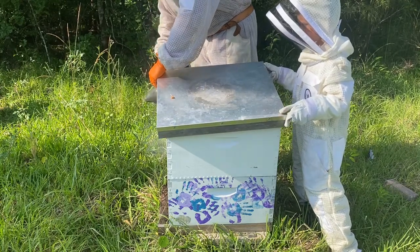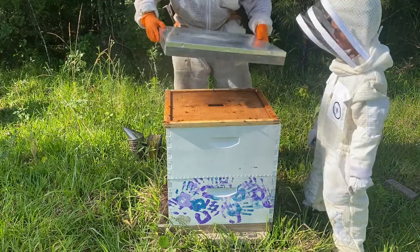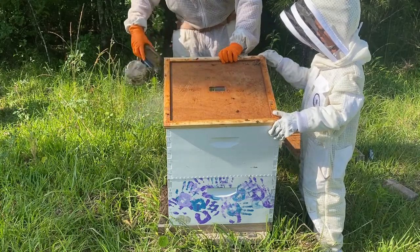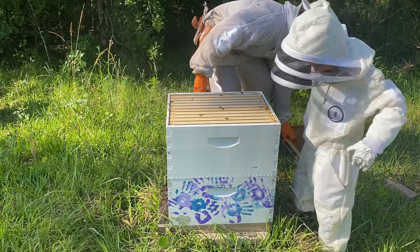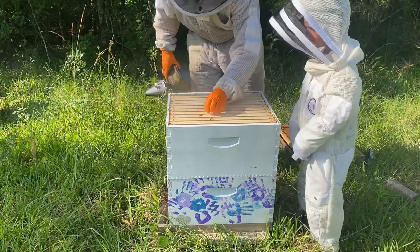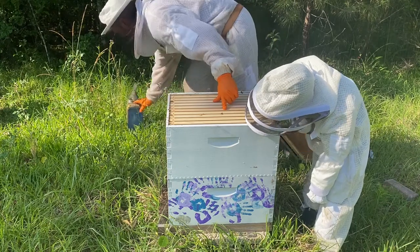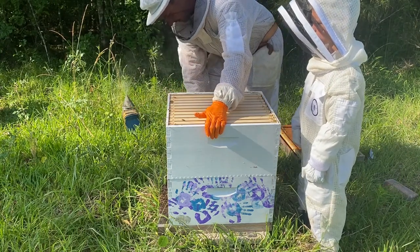Good Lord. Tight, good. Yeah, they propolize it down so hard that everything kind of sticks together, and I try to be gentle, and that wasn't gentle, was it? Yeah. So looking down in here, they haven't even really started. See, just a slight bit of wax that they're starting to build up on this top deep.